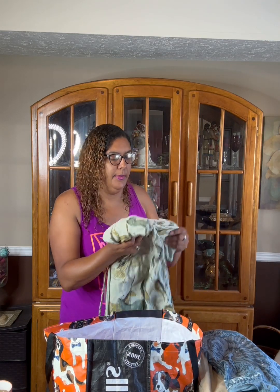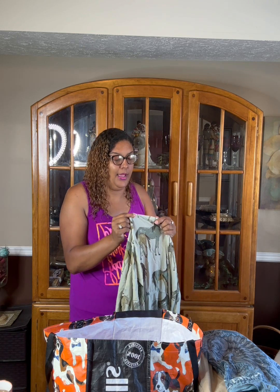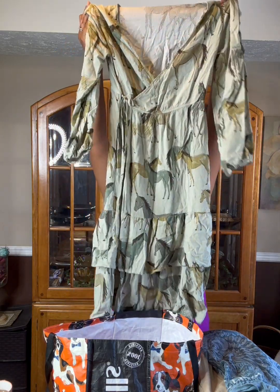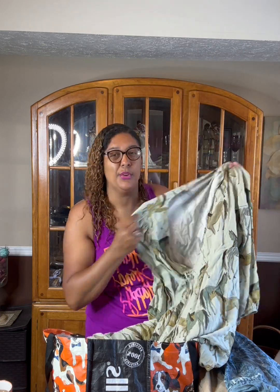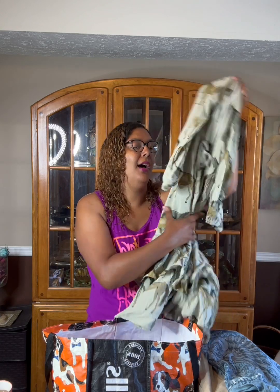Then I picked up this Knox Rose dress, mainly because it just has a cool print. This is a size large, and there's horses all over it. So it's a midi style. I want to say this is a light green, but then you have all the horses. So I love picking up novelty printed items because sometimes it's just fun and people will look for those type of things.